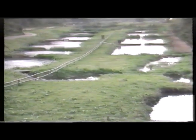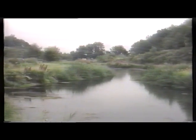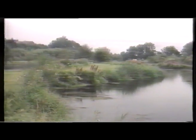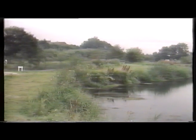There are a great many clearwater fly fisheries throughout the length and breadth of this country. This one, in fact, is Chalk Springs at Arundel in Sussex. Very picturesque water, and one which is noted for its very large brown trout among its very good quality rainbows. Incidentally, the browns can be extremely frustrating when you're trying to catch them.